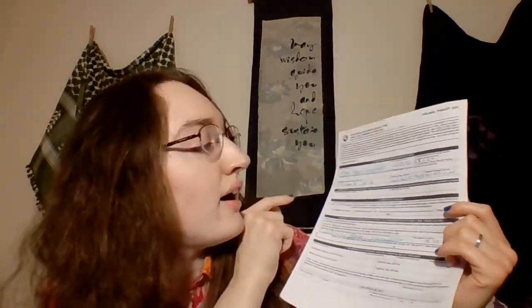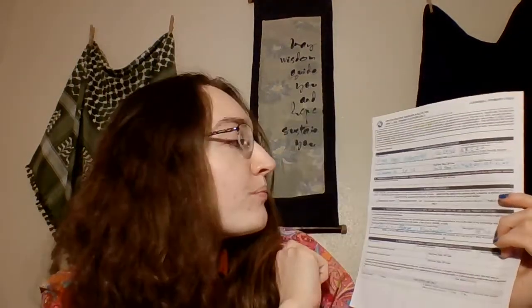It's a pretty straightforward form. Just put in your basic information, and if this second line, which says change of name, if you haven't changed your name since you registered to vote, you don't need to worry about that. So you can leave it blank. If you have, you put your former name right there, and they'll update your information for you.